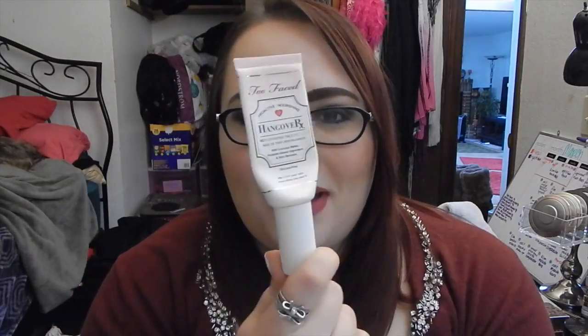First off, I have my Hangover RX. This is the one that is normally in my car. I just cleaned out my car and I found a bunch of liquid lipsticks, primers, eyeliners. It was insane. Things that I thought I had lost and was so bummed that I was going to have to rebuy, I found. So, moral of the story is try to keep your makeup in your car altogether.